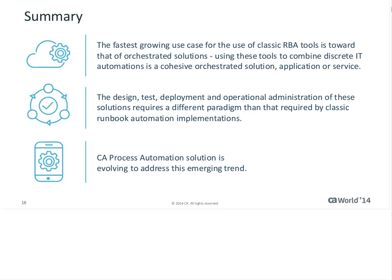Gordon? Mm-hmm. We have one question in the Q&A. Okay. I think we have a question. What is the timeline for the changes discussed?